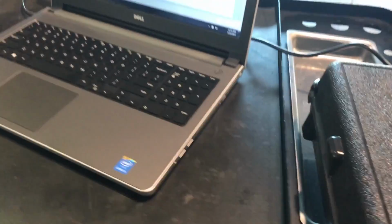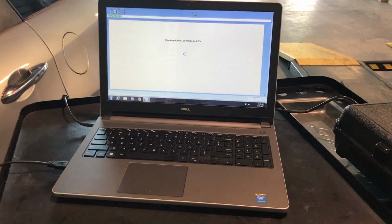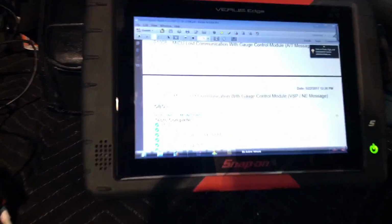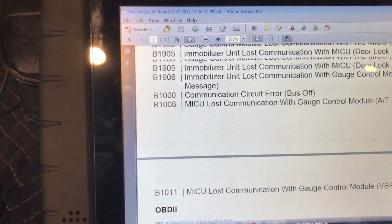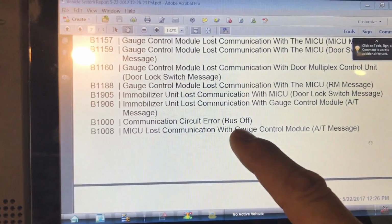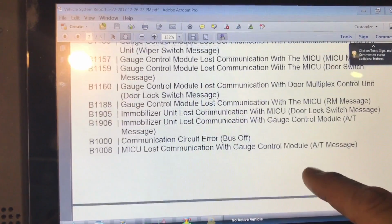So that will be in order to check the CAN bus or B bus or whatever you have in the car, because the failure we have right now is in the B bus, which is where the gauge, let me show you on the Snap-on while that one is doing all the checks. So we have communications bus off, like it says in here, the B1000.